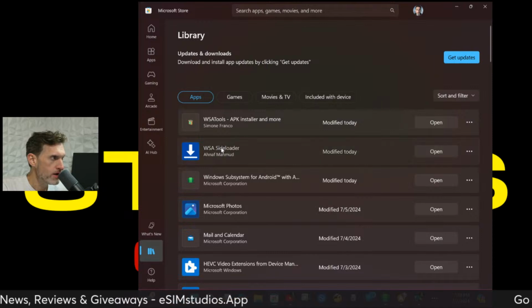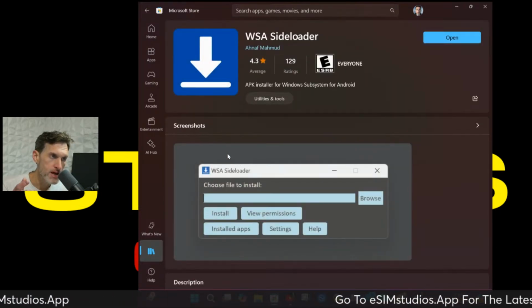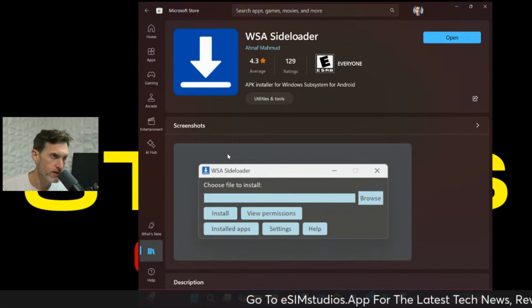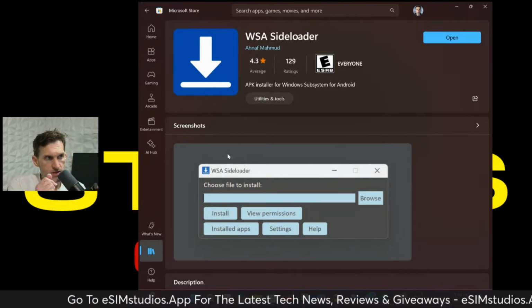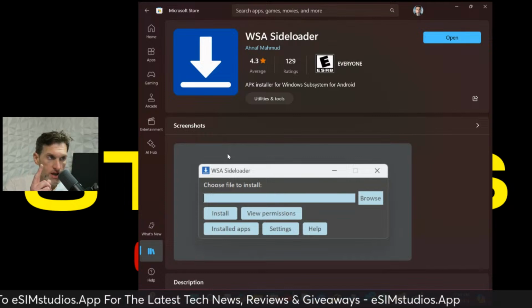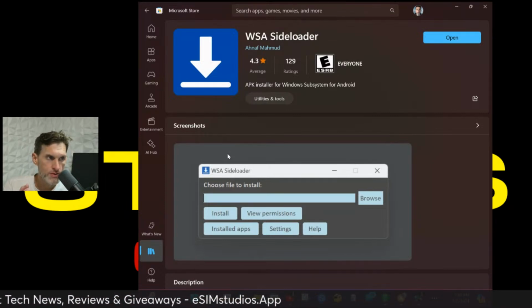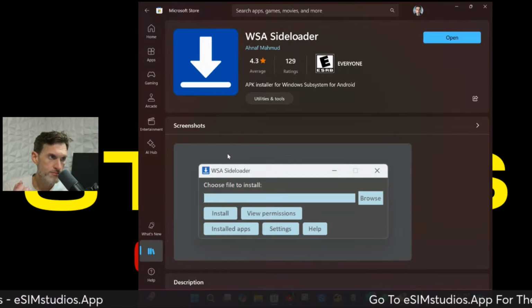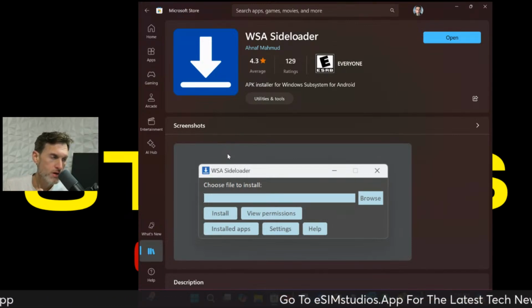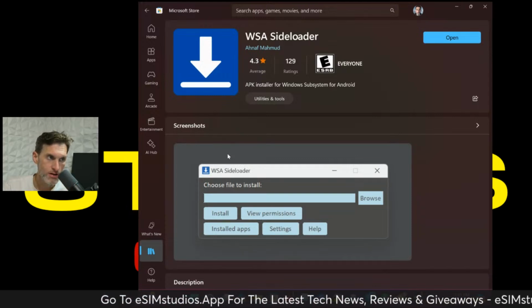Here's another application. So once you download an APK file, right? APK is Android application file. That's one thing. So installing Android subsystem is one, that's the operating system. But again, it does not come with any apps preloaded like a phone. So you have to physically download an application and then install it. And these two applications will install apps.